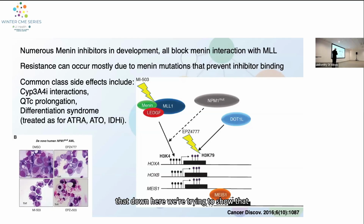Down here, we're trying to show that these are blasts and that you're getting differentiation of these cells with this treatment. By blocking HOX expression, you allow myeloid differentiation to occur. And as is seen with other drugs like ATRA, ATO and IDH inhibitors, you can get interactions with CYP3A4, QTc prolongation, and differentiation syndrome. These are important things to know about because they impact clinical care.